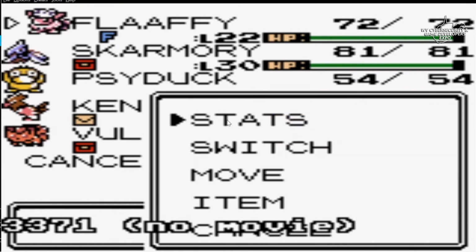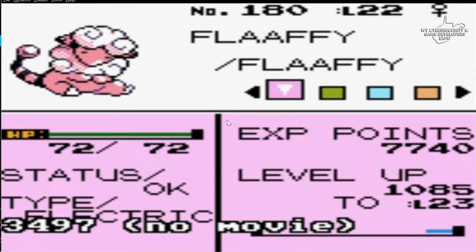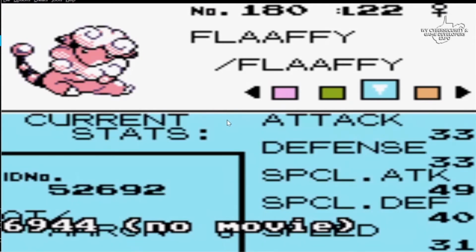7. Stats. So stats. 0.18022 female. Fluffy. /Fluffy. EXP points. 72/72 7,740. Status /level up. OK 1085. Type / to 20. So that's all kind of jumbled.